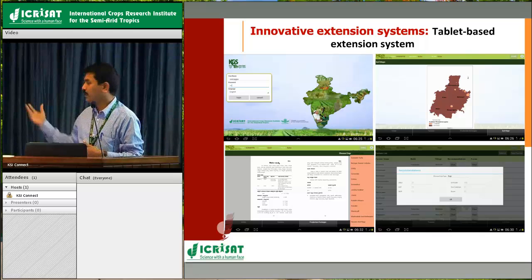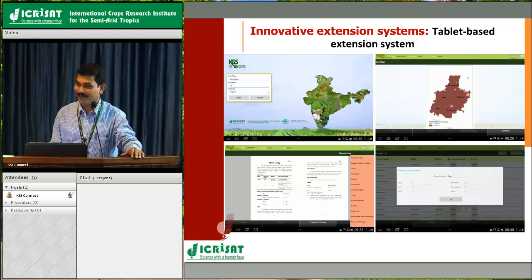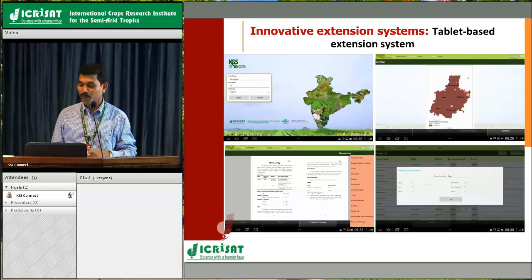Actually, my colleague is here, Dr. Mukund Patil, along with Sumant and Dr. Dilip. Yes, they had an opportunity to see this. Okay, so I think yes. I'll take one or two minutes to explain this innovative extension system.